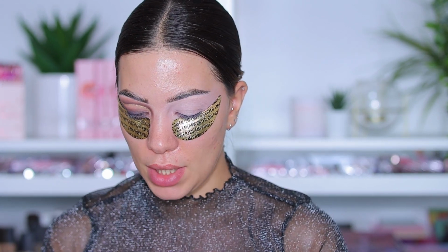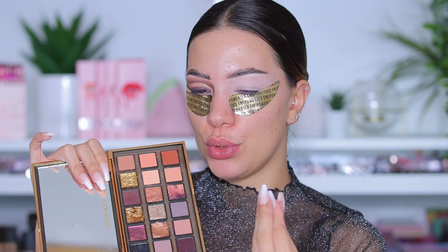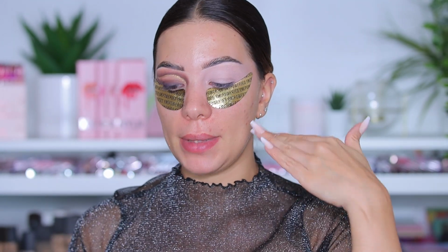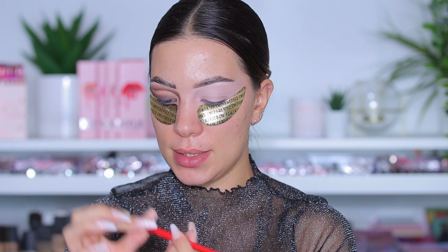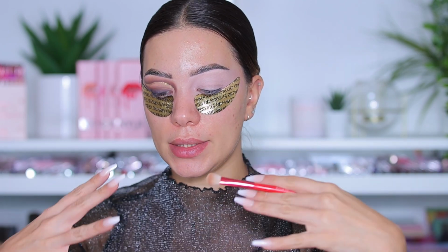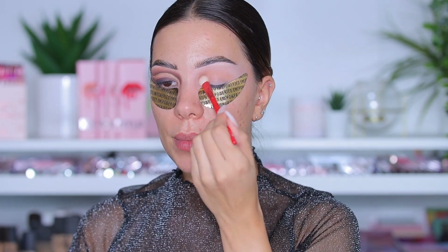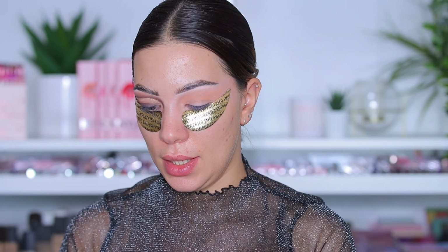So I'm gonna dip into Power first, which is this flesh nude peachy kind of shade, the lighter one in the palette, and I'm gonna place that on my crease. For that, I want to use a large fluffy brush like this one. This one is from Kylie Cosmetics. I'm gonna apply that right above where my natural crease is to create the illusion of a bigger eye and more lid space. Just really go back and forth with it, and I want to make sure I'm bringing that shade out to give me that snatched effect.